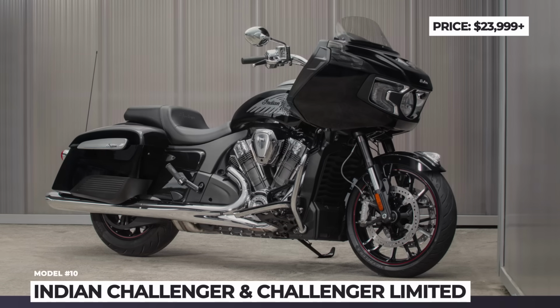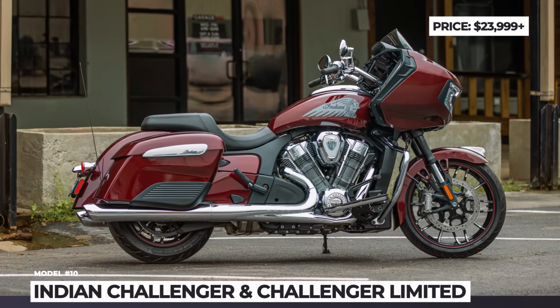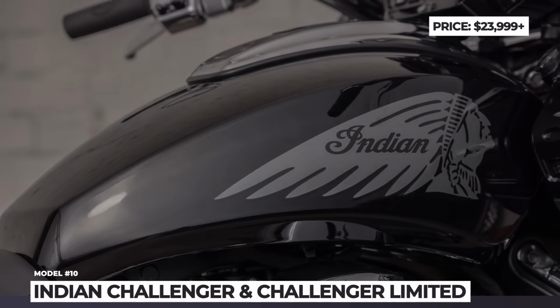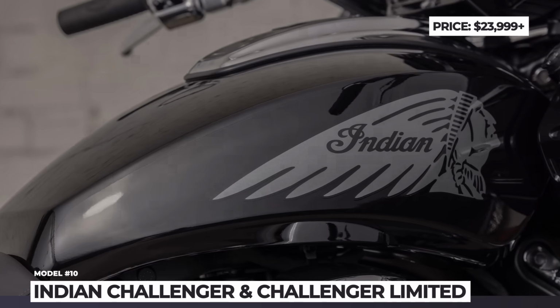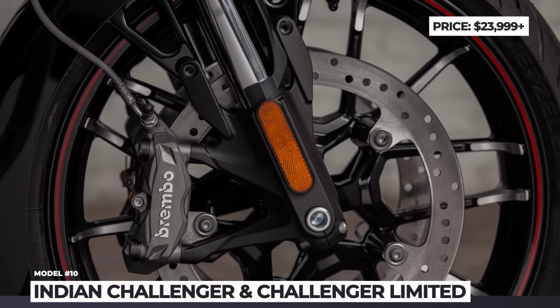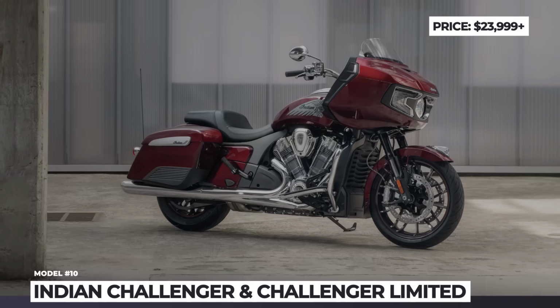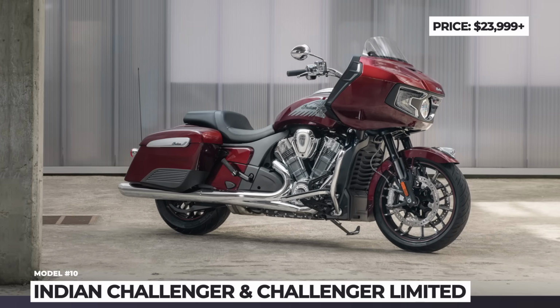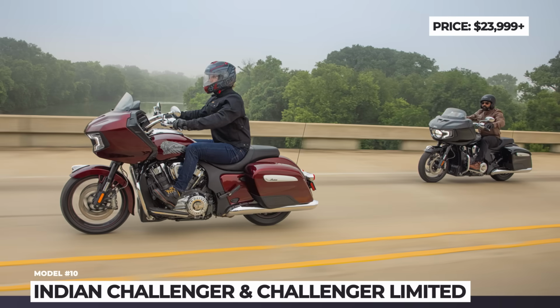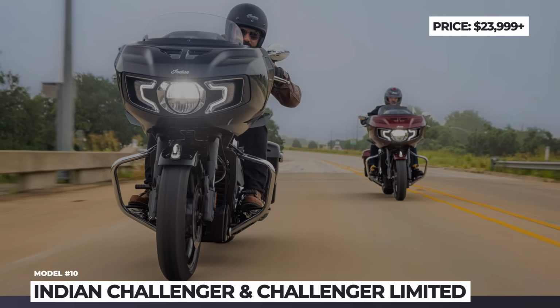Indian Challenger and Challenger Limited. The Indian bagger lineup gets similar transformations as the rest of the brand's range, plus there are a few model-unique updates. For 2022, Indian concentrates on targeted improvements, which enhance the rider's experience and add convenience. First of all, each Challenger gets retuned traction control, which now reacts more seamlessly. Along with the new colors, the lineup offers an extended accessories list.